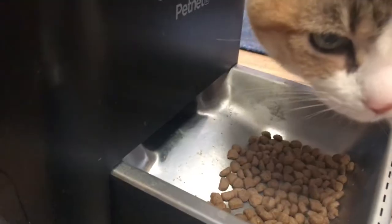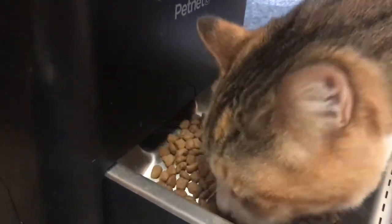And then it automatically shoots out the food on a schedule every day. It even sends you a push notification letting you know that your pet's been fed, which is really, really cool.